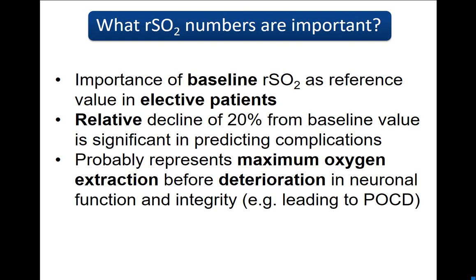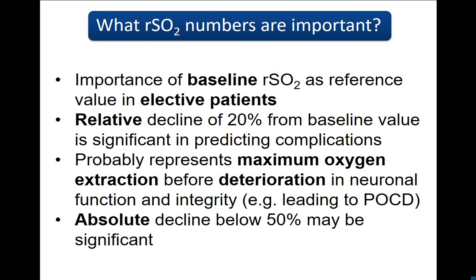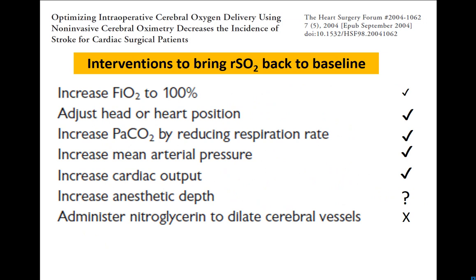You may get deterioration in neuronal function, but that may lead to deterioration in neuronal integrity. So when the flow is restored, you may have some underlying neuronal damage, and that may lead to POCD, post-operative cognitive decline. An absolute decline below 50% may also be significant, but I'm not so certain about that. Okay, we want to avoid dropping the saturation.